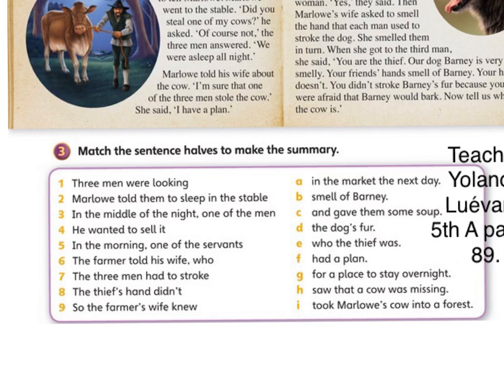Number 1. 3 men were looking. Number 2, Marlowe told them to sleep in the stable. 3, in the middle of the night, one of the men. 4, he wanted to sell it. 5, in the morning, one of the servants. 6, the farmer told his wife who. 7, the 3 men had to stroke. What's the meaning of a stroke? A stroke is to caress.